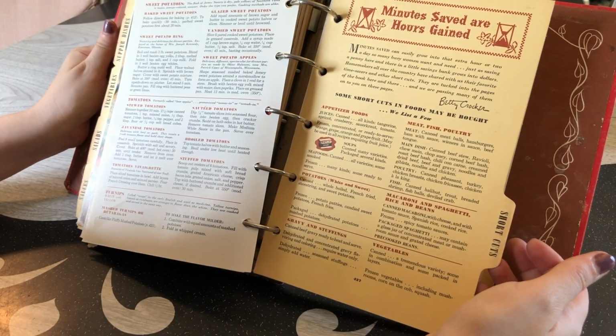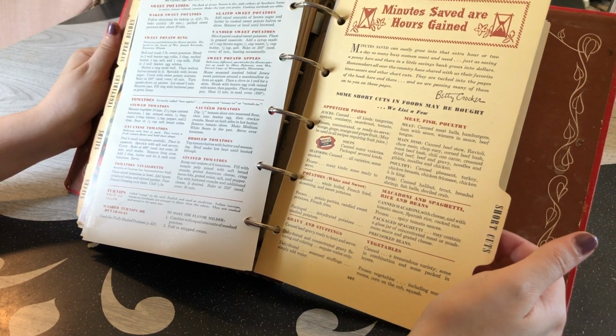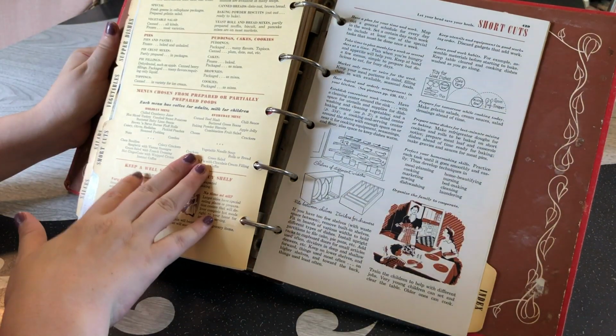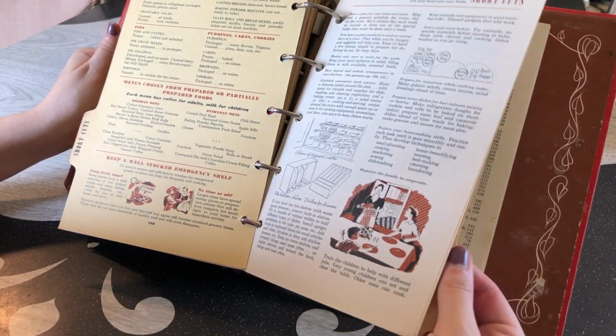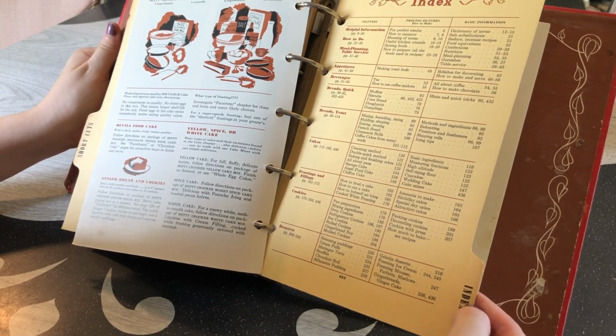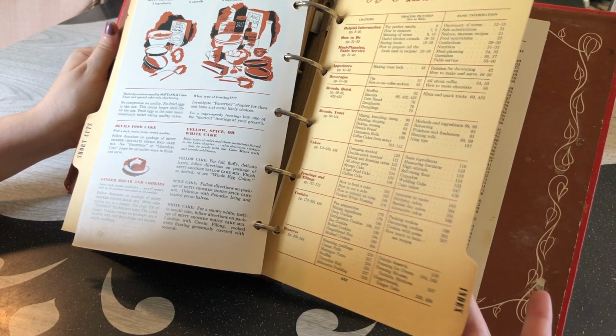This is the shortcuts. Minutes saved are hours gained. So this has different tips for various foods that will save you time in the kitchen. So that's handy, especially as a mom, right? A working mom, you got to get that meal on the table quick. And then it just has the overall index here on the back.